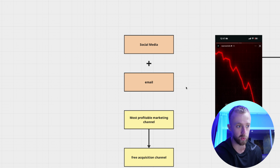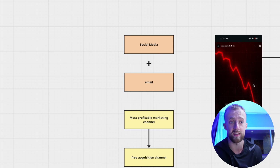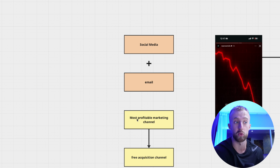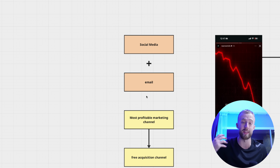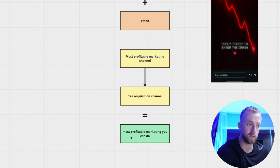But what happens is when you get customers, this is what acquisition means. You're acquiring customers for free using social media. In this case, it's Instagram. And then you're converting those people with your most profitable channel, which is your email marketing, because as you know, with email marketing, you're getting the highest ROI and it's almost free to send emails, yet it does a massive chunk of your revenue. When you combine these two things, this is the most profitable marketing your brand can ever do.